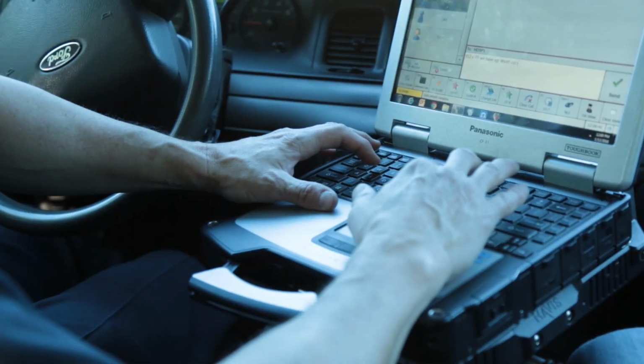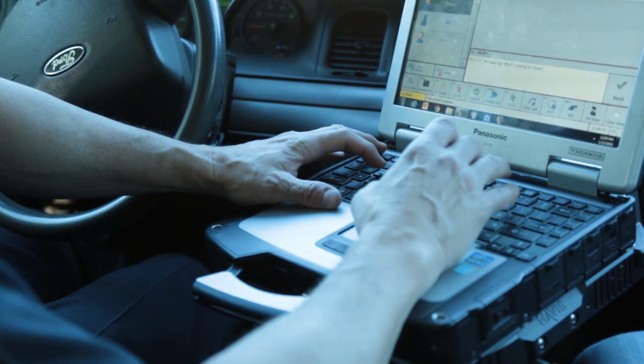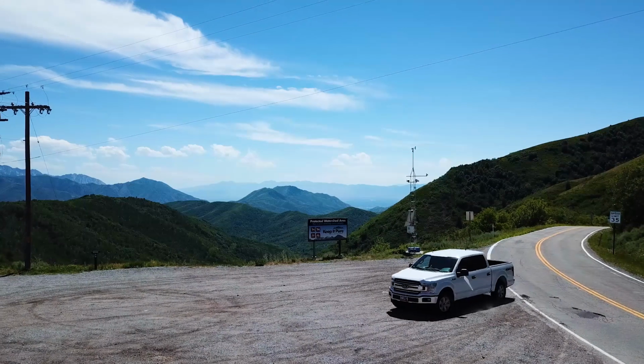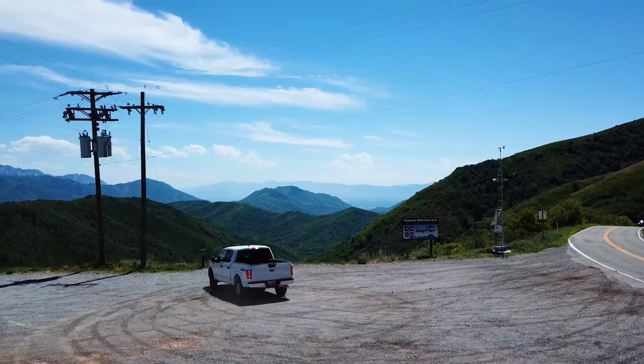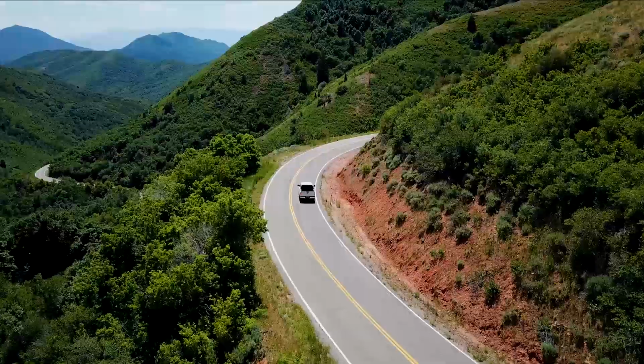Whether it's a police officer getting faster notifications to respond to an incident, or a fleet of maintenance trucks being able to provide better customer service while in the field, this saves you time and allows your fleet to do their job more effectively.